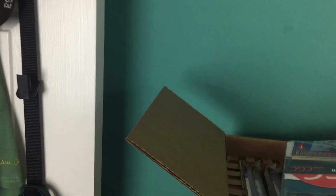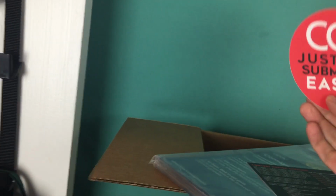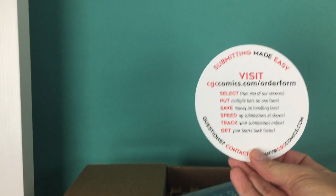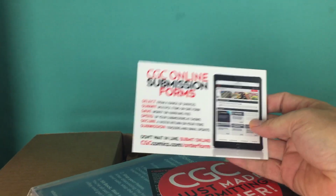This one I think had a little bit of foxing. This is Spider-Man 238. I got a few of these in here. I think I got 3. Let's see what they give you now. They give you a card with their poster stuff, and some CGC Just Made Easier, a little advertising. Visit their website, order form, etc. All right, no big deal. Also have something about how to do it online. Yeah, we know how to do that. And of course the obligatory invoice, which I don't even want to look at.